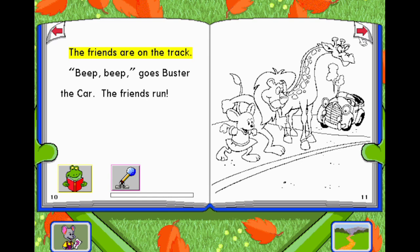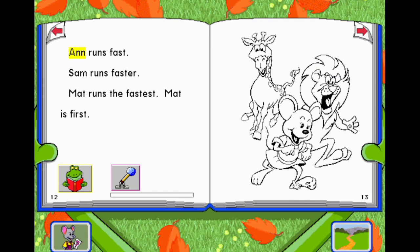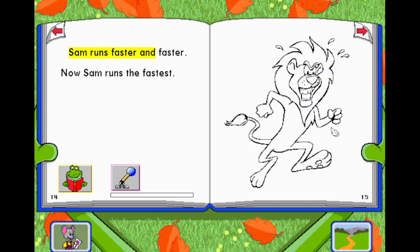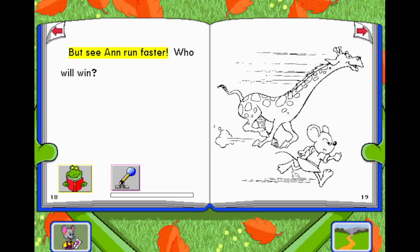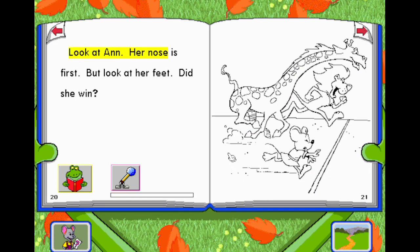The friends are on the track. Beep beep goes Buster the car. The friends run. Anne runs fast. Sam runs faster. Matt runs the fastest. Matt is first. Sam runs faster and faster. Now Sam runs the fastest. Now Sam is first. But Anne can run faster. Who will win? Look at Anne. Her nose is first, but look at her feet. Did she win?